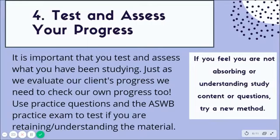If you were like, whoa, I'm not ready for this, I felt like I completely messed up the test, then maybe you just need to tweak some things so that when you do go into test day for the actual test, you'll be more prepared.